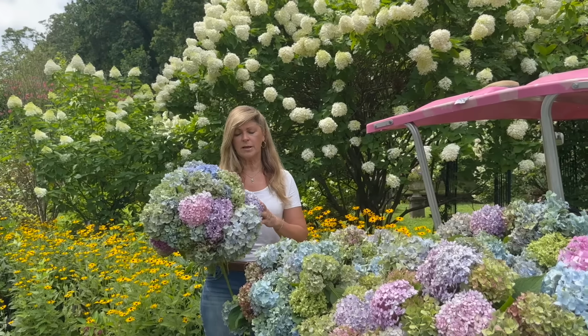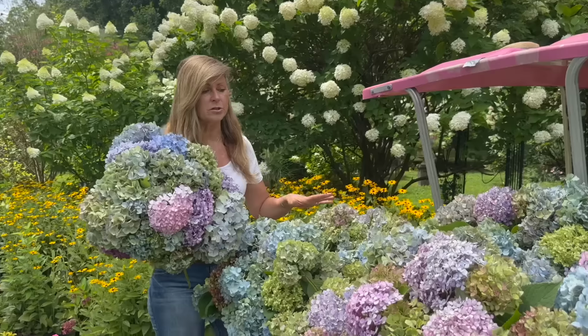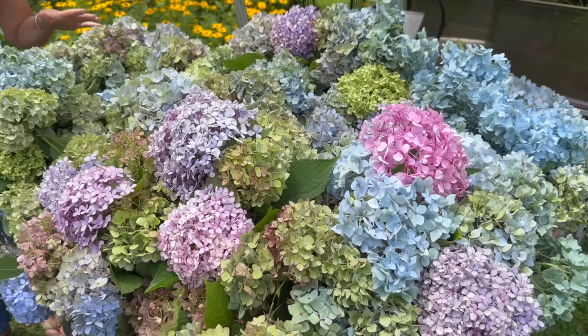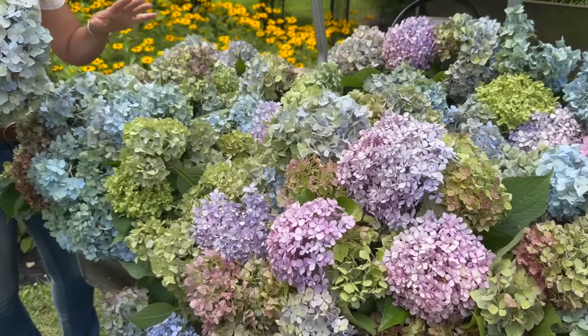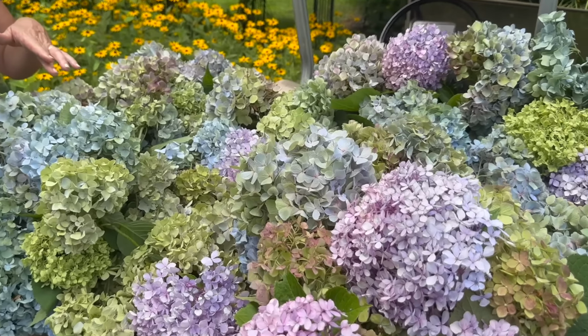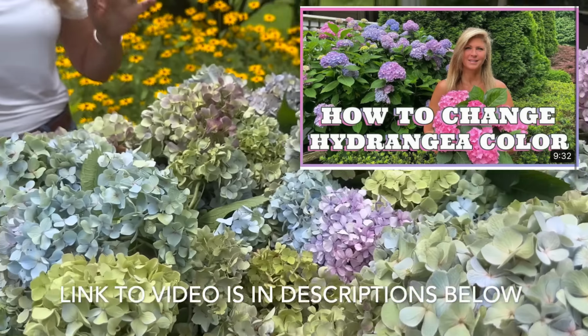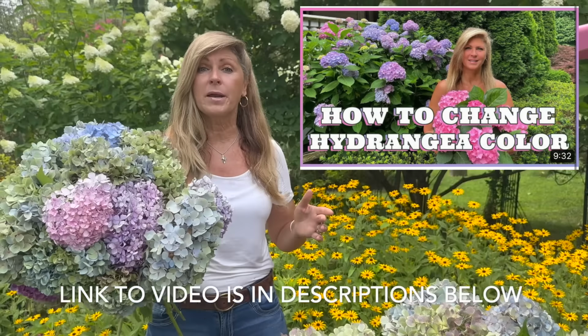Right now I'm standing with a whole bunch of my mophead hydrangeas. These are one of my absolute favorite hydrangeas because they're nice and bright and colorful, and they can turn from blue to pink and pink to blue and purple. Know that I made a video showing you guys how to actually change the color of your mophead hydrangeas.